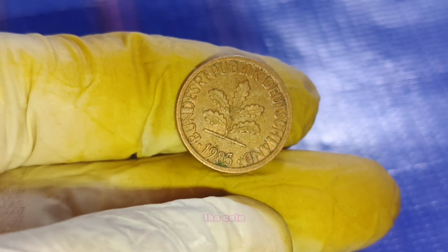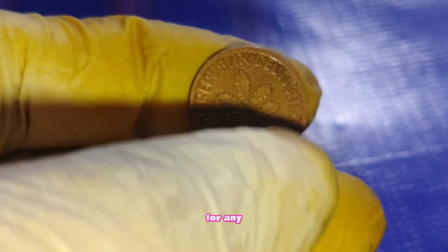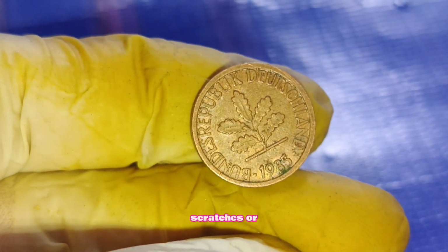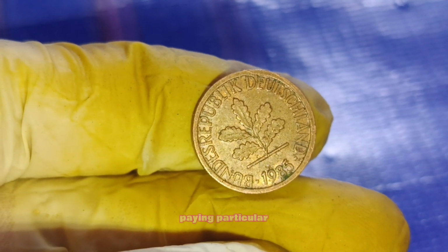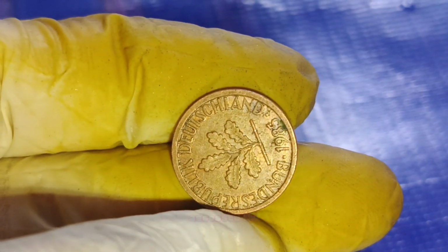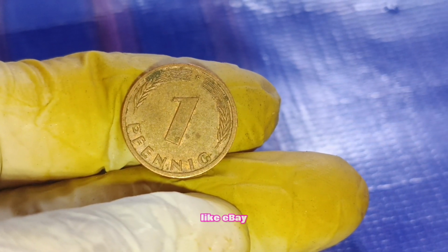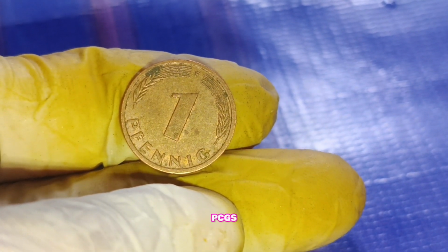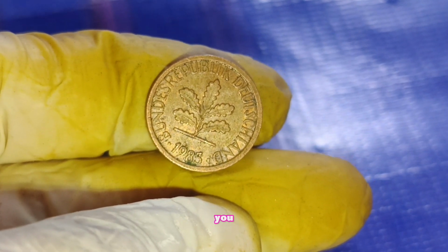First, inspect the coin carefully. Use a magnifying glass to look for any signs of wear, scratches, or minting errors. Check both sides of the coin, paying particular attention to the edges and details of the design. Once you've assessed the condition, you can look up its current market value on sites like eBay, NGC, or PCGS. There are also coin dealers and professional grading services that can appraise your coin for you.